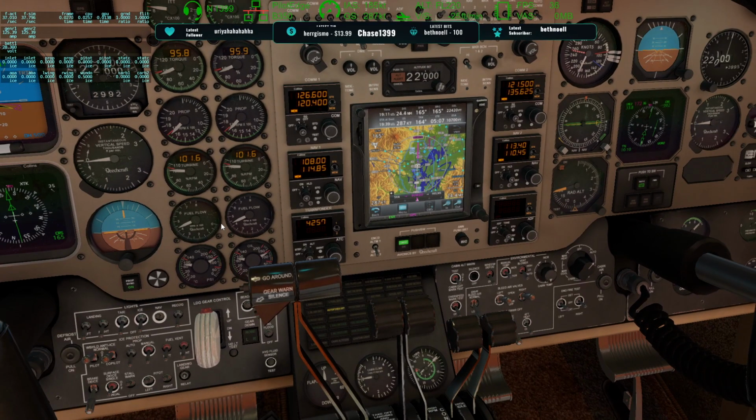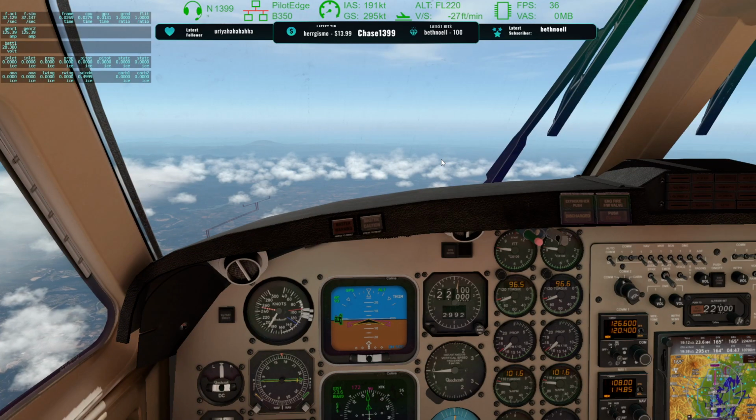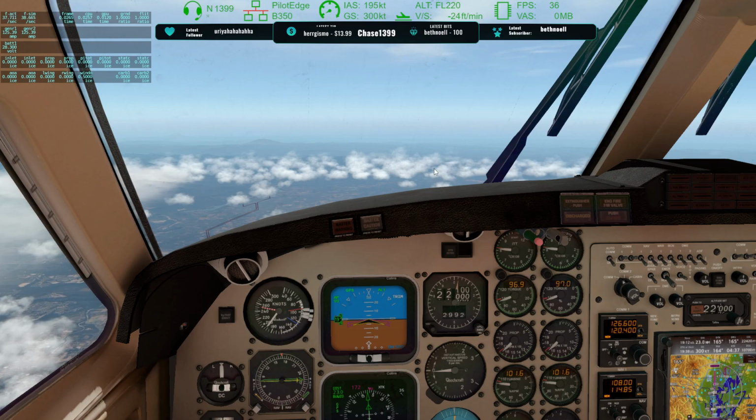Looking at top of descent is Albuquerque Center, Phenom 9 minutes. Bravo 15000 for 210 direct Keys. Phenom 443 Bravo, Albuquerque Center, climb and maintain flight level 430. As you can see, I'm on standard pressure now. 430, Phenom 3 Bravo.